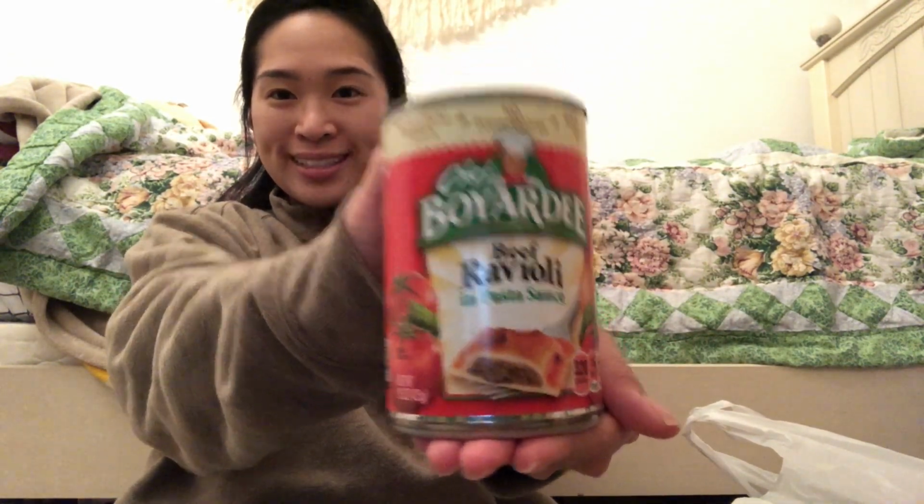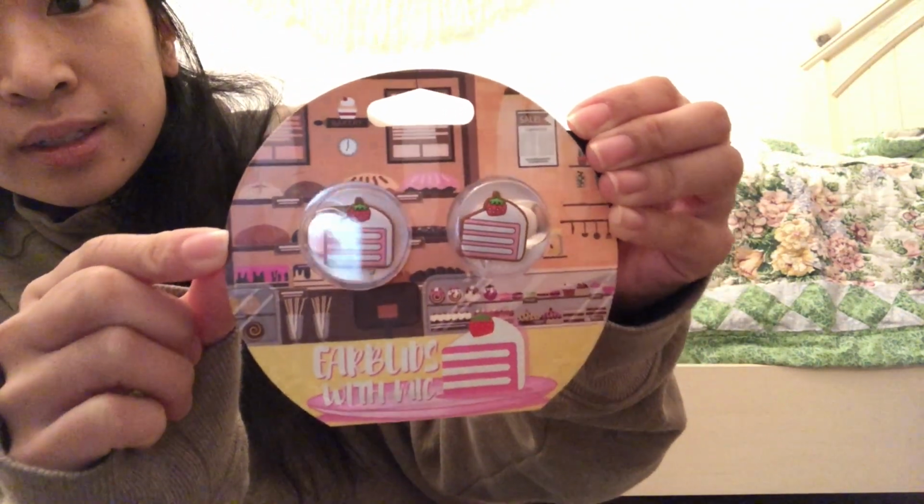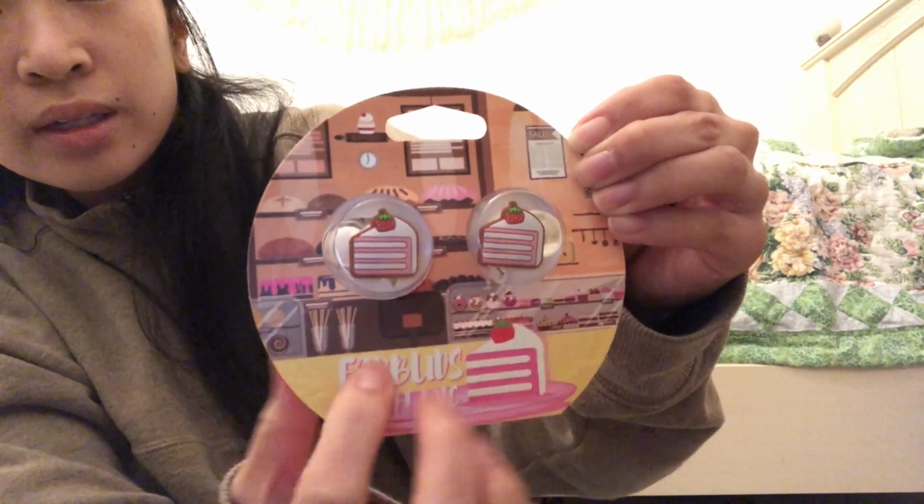Ravioli, because it's one of my favorites. And I got some earbuds that are so cute. They're like strawberry shortcake looking ones. Oh, and it comes with a mic too. So adorable. It's like a bakery. Buds, so cute.